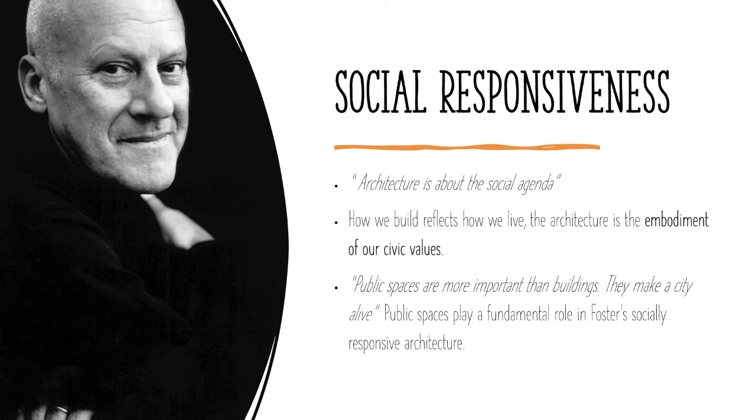Social responsiveness. Architecture is about the social agenda. He said, how we build reflects how we live. The architecture is the embodiment of our civic values. Public spaces are more important than buildings. They make a city alive. He also said, public spaces play a fundamental role in fostering socially responsive architecture.